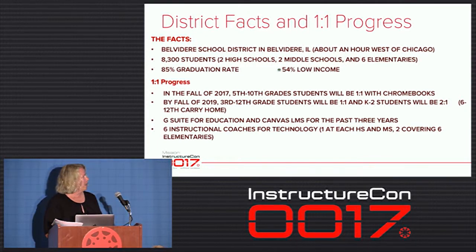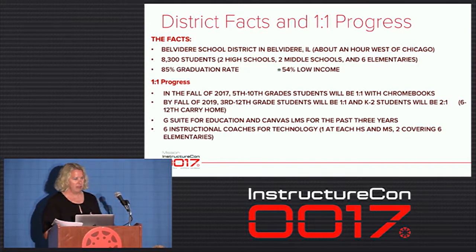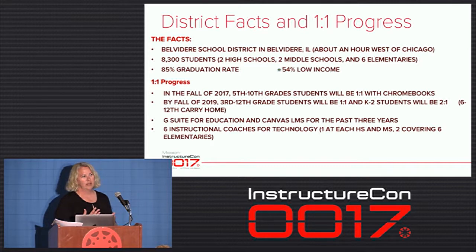It's a bigger city. We have about 8,300 students, so we have 2 high schools, 2 middle schools, and 6 elementaries that are K-5. So that's about the size of our district. We are usually 54% free and reduced or low income, so we do have a high percentage of students that come from low income families. We were a farming town at one point, and now we have a large Chrysler plant and a large General Mills plant, so definitely a manufacturing area, as the whole Rockford Belvedere area is.